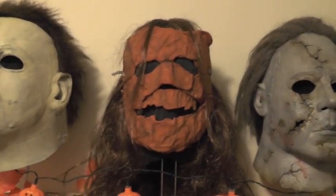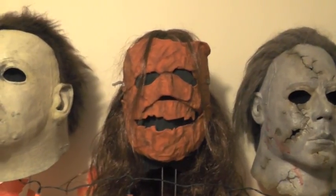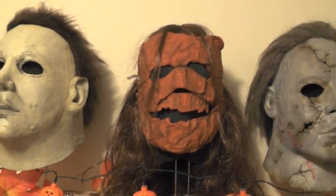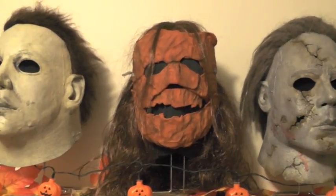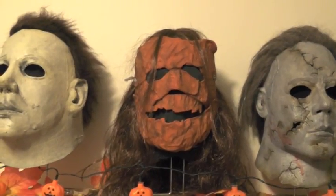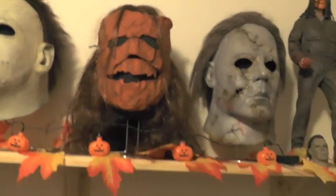This is probably one of the most screen accurate masks that I own in my opinion. It's the BC Pro Asylum Escape mask made out of latex, and I just got a cheap wig just to make it a little bit more screen accurate. So anyone that is familiar with the Halloween remake will be very familiar with this mask. It took me a while to get it. I've had it a while now, but yeah, it took me a while to get, but I was certainly very, very pleased to find one. They're not the easiest mask to track down.